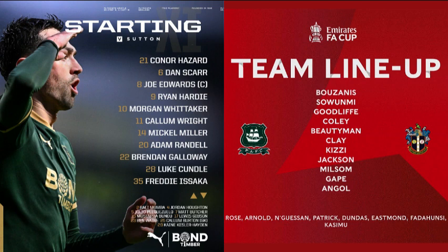Hazard then, left-footed, plays the ball long upfield. It's headed clear by Sutton United. It'll drop in the centre circle. They try to play it off to the right-hand side, and they do. But it's going to be a free kick for Argyle, who will be happy now, I would imagine, just to keep possession and run the clock down.